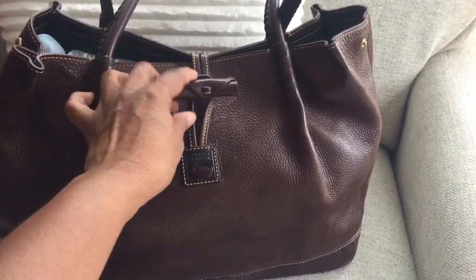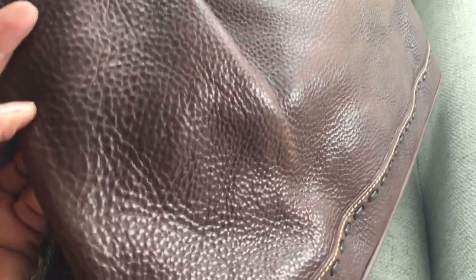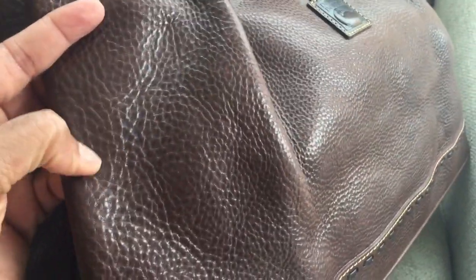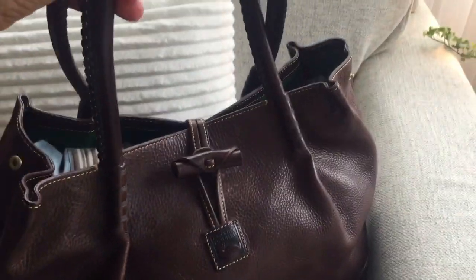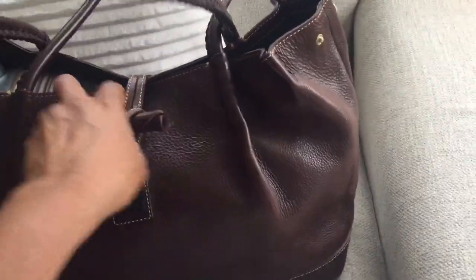The next bag is a unicorn bag that I hunted high and low for, and it is this one. It is the toggle, I call it the toggle tote. I don't know what the official name of it is, but look at the pebbling. It's like the Coach Buffalo embossed leather. I mean, it's so deep and pronounced. And I love just the simplicity of this bag. It's huge. I hardly ever carry it, but again, it will never, if I have anything to do with it, leave my collection, because I'm just crazy about this bag. I want to show you the lining. It's red, but I have it stuffed with a pillow there.